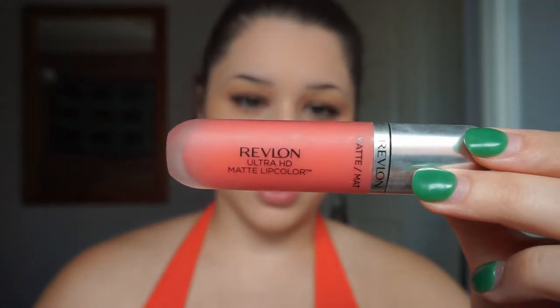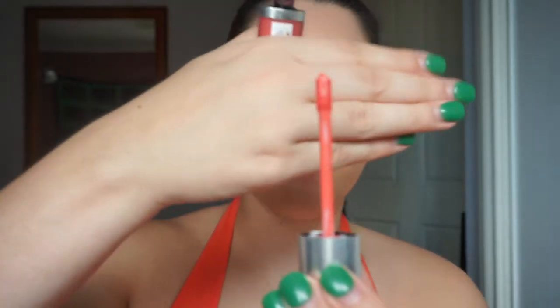The lipstick that I hardly ever use is the Revlon Matte Ultra HD lipstick. What shade is this? Okay, so it's not telling me what shade it is, but it's like a coral type of colour, and I just have always thought that I don't suit coral. I'm just not a coral girl, but that's the thing, I never use it, so I'm going to use it today. Watch me. See, I'm just not a coral girl. I'm already kind of not liking it.